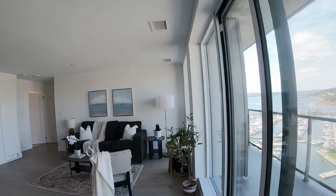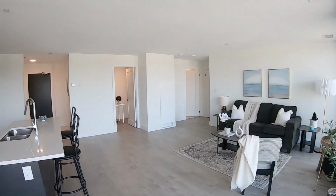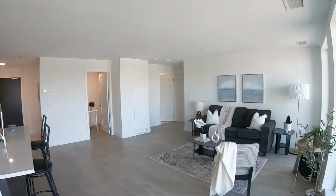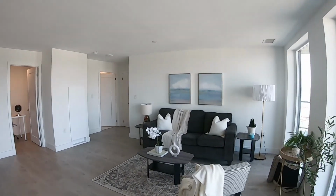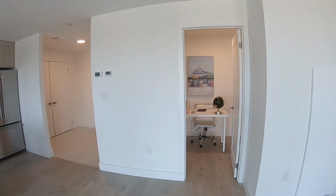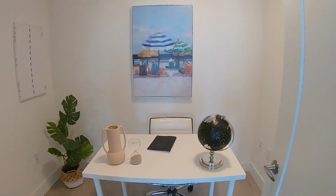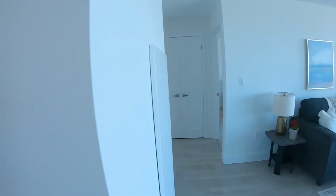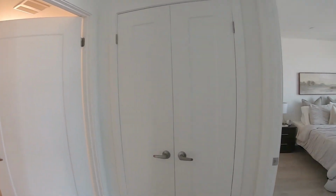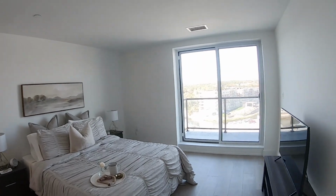Beautiful. So here we are back in. And that's nice open space here, lots of light. Don't even need the light on. Here's the little office area. It's not that little, good size. You can separate yourself from the kitchen. And the spacious bedroom here.